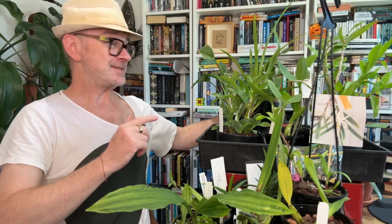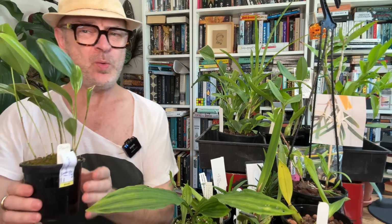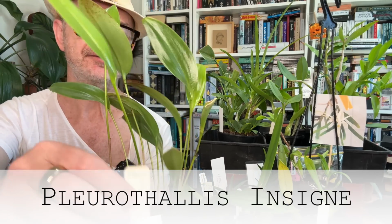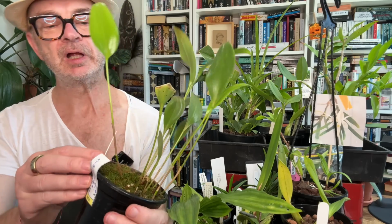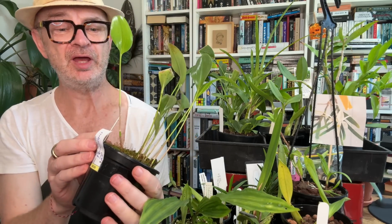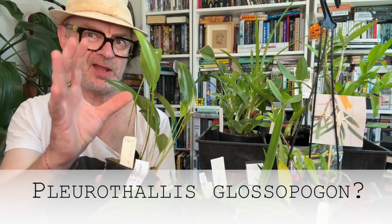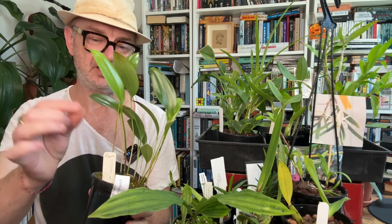So because this stall holder had a lot of Pleurothallis, I was madly Googling them all to see what's the prettiest flower. And this one is Pleurothallis Insigne. There you go, look at that. Let me just show you the label, there you go. Now, Insigne doesn't exist, unfortunately, as a Pleurothallis name, but I think this is Pleurothallis glossopogon, and it has an amazing, quite large flower, sort of unlike the others. It's quite open, quite white, and again with pink in it.